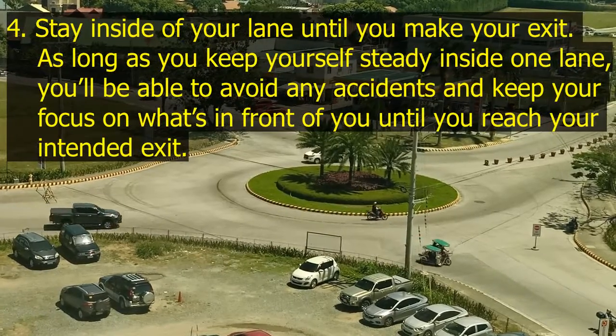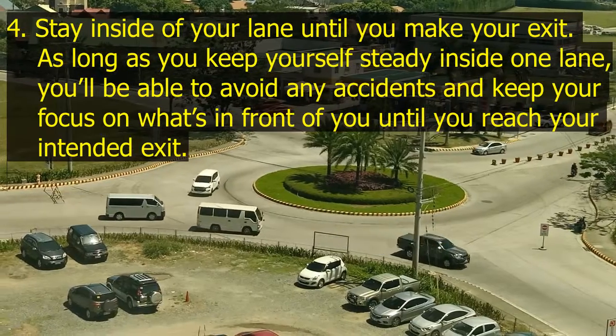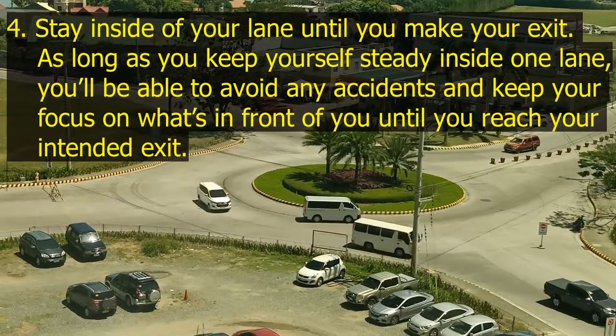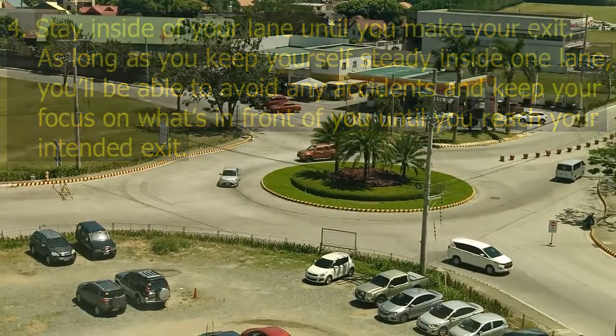Stay inside of your lane until you make your exit. As long as you keep yourself steady inside a lane, you'll be able to avoid any accidents and keep your focus on what's in front of you until you reach your intended exit.